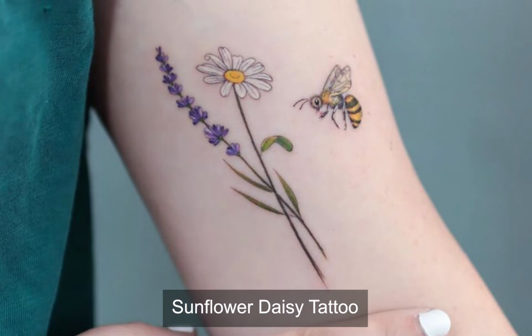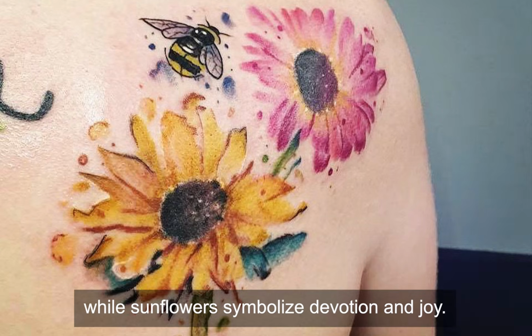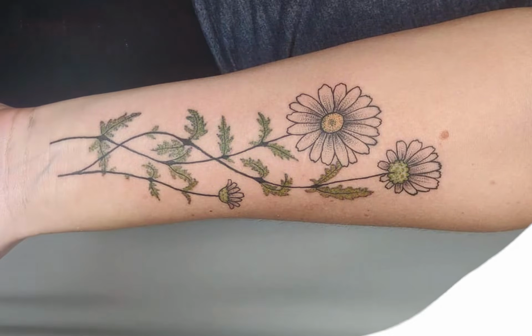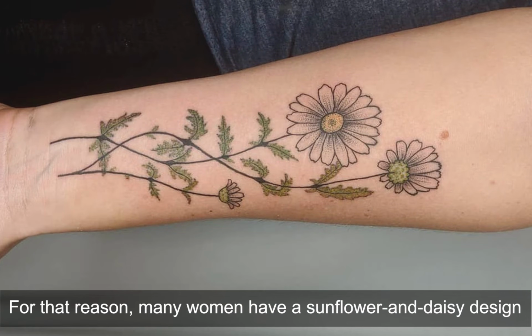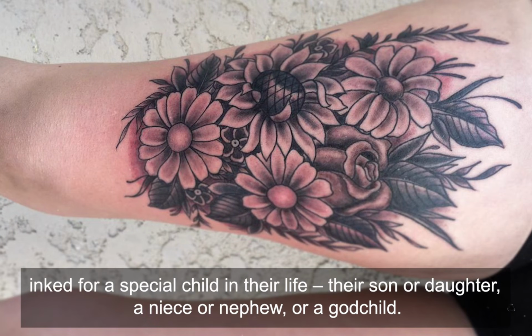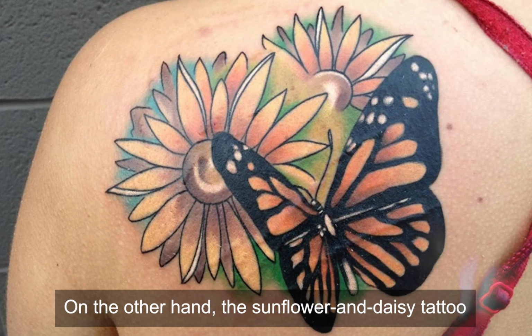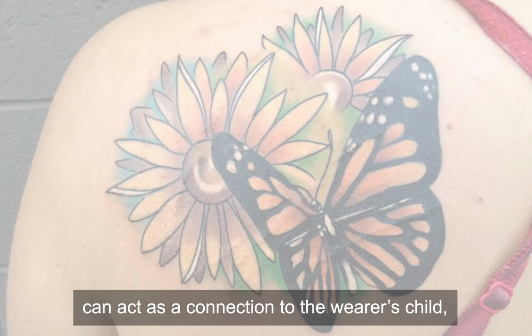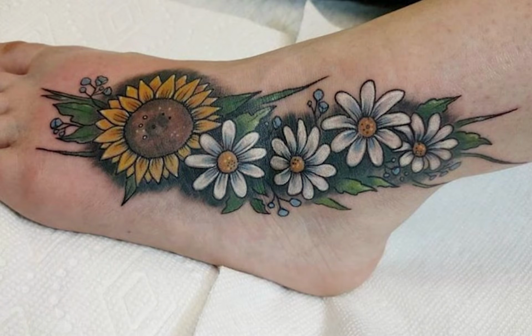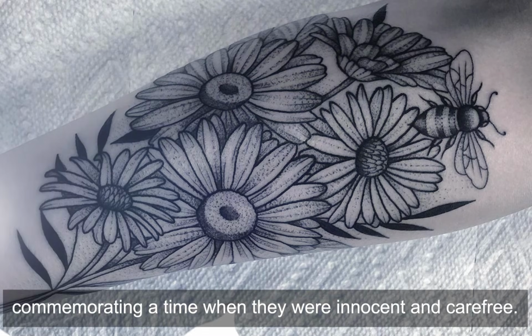Sunflower daisy tattoo. Daisies represent innocence and purity, while sunflower symbolizes devotion and joy. For that reason, many women have a sunflower and daisy design inked for a special child in their life, their son or daughter, a niece or nephew, or a godchild. On the other hand, the sunflower and daisy tattoo can act as a connection to the wearer's child, commemorating a time when they were innocent and carefree.